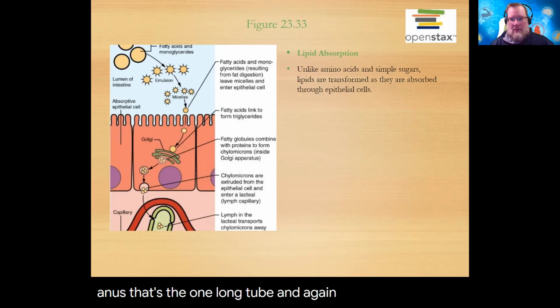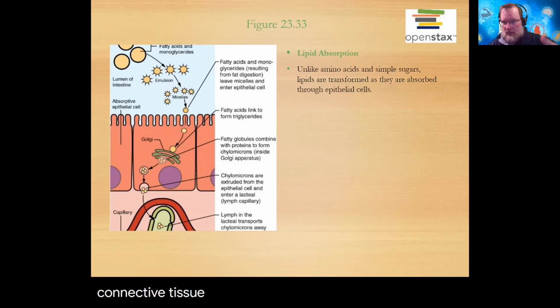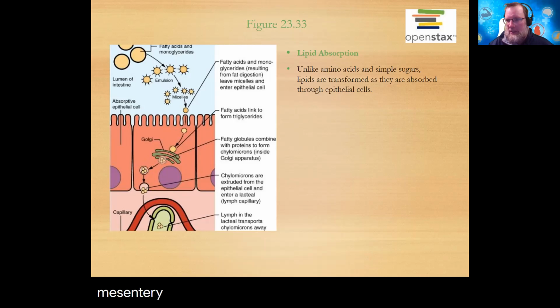It's again slightly modified. Mucosal lining, epithelium; submucosal, just deep to that, connective tissue; muscular layer, deep to that, smooth muscle. And then finally, the outer layer, the serosa or serosal layer, again a little connective, a little epithelial, making that mesentery.